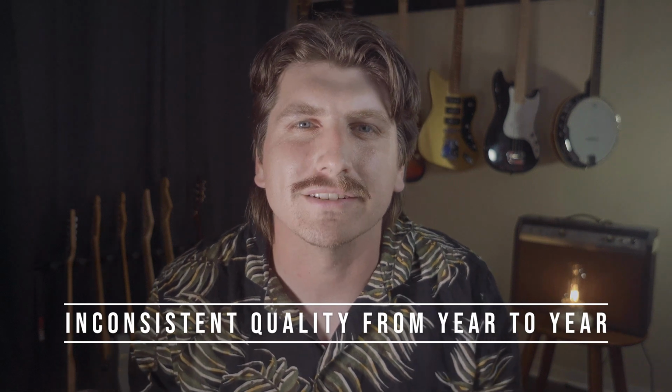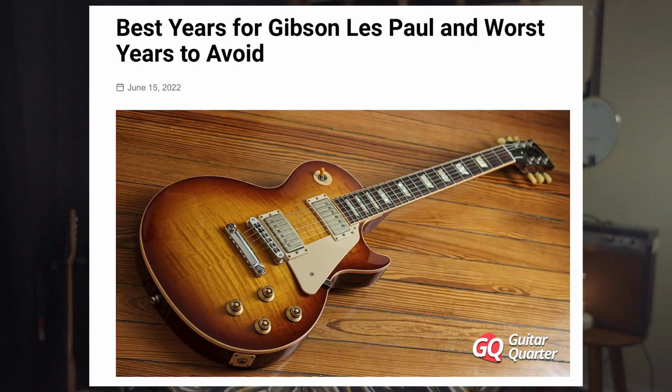And Gibson enthusiasts will be quick to point out that this era was not a particularly great time for the brand. So what was I expecting? But that actually brings us to my first problem with Gibson, the inconsistent quality from year to year. While it's annoying to have to do research to try to pick the right era of any given guitar, that also has a knock-on effect that's not so sweet.